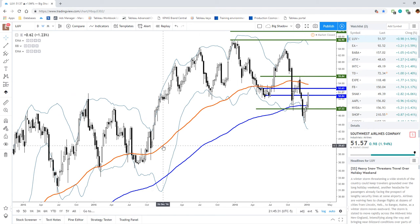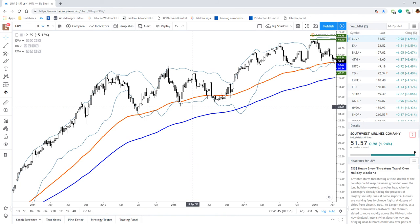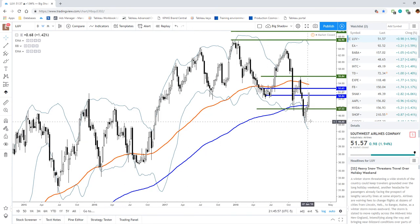So if I look at the previous rally, you're going to see that there is a dip in March and then it comes back up in June. So June is going to be critical for me to exit Southwest. And let's take a look at before. Here is April. Here's November. November will be too late for me. So April to March seems to be the most ideal time.